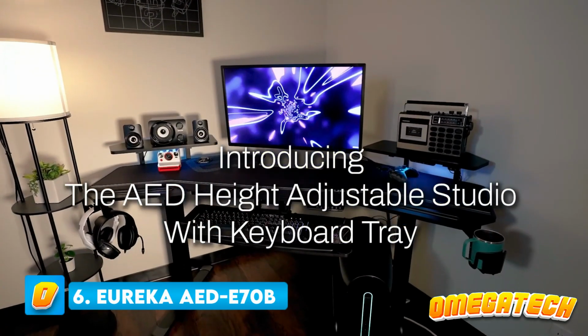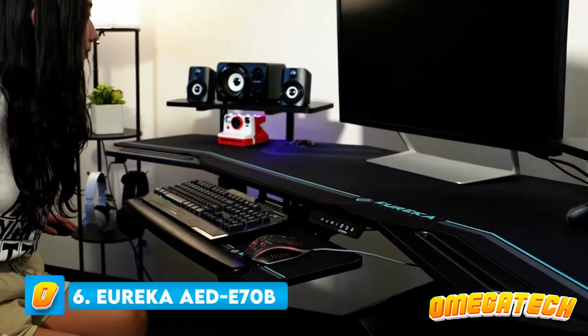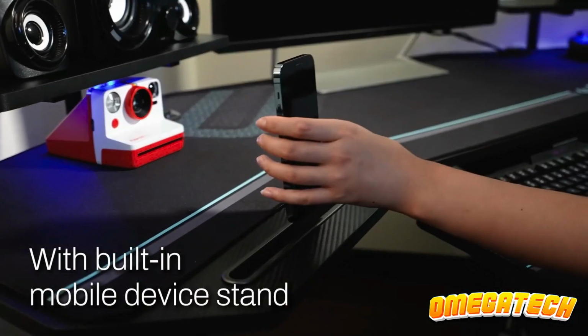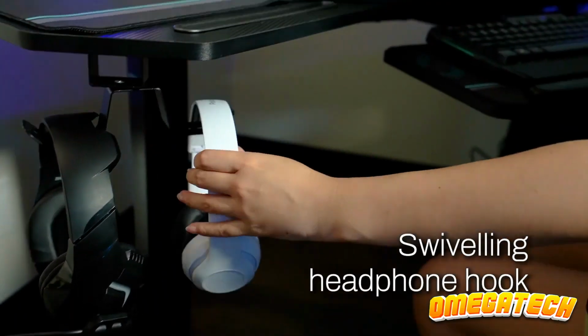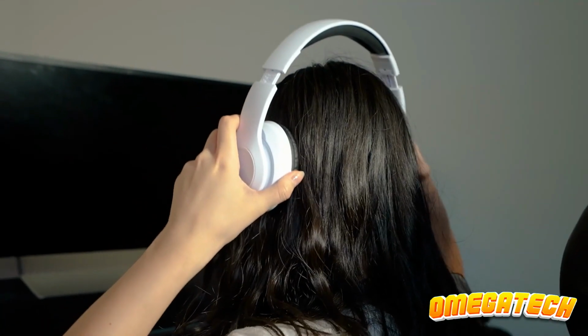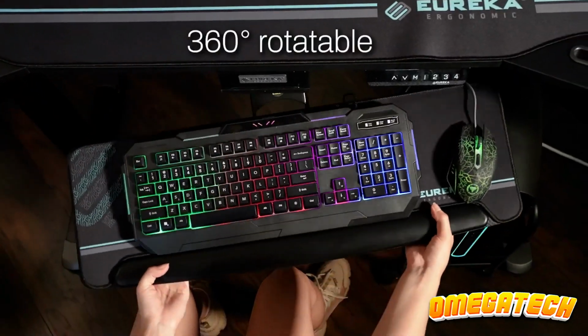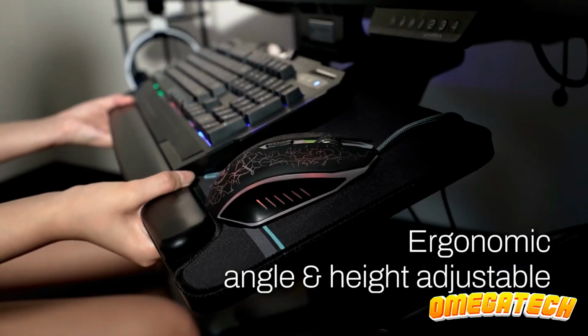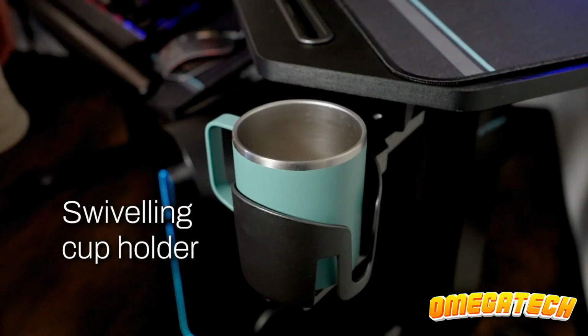6. Eureka Ergonomic AED-E70B. The Eureka Ergonomic AED-E70B comes with more shelf space and accessory holders than you might ever need for a very reasonable price, saving you money compared to other desks that require you to pay extra for additional accessories. And that's in addition to the two monitor arms that are included.